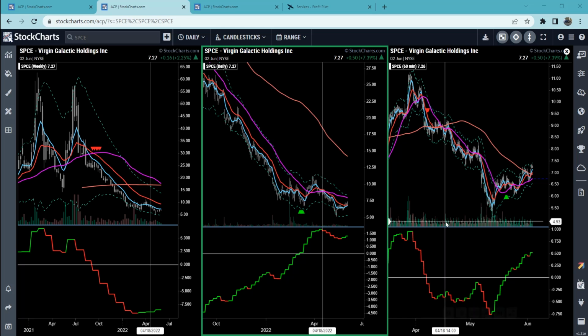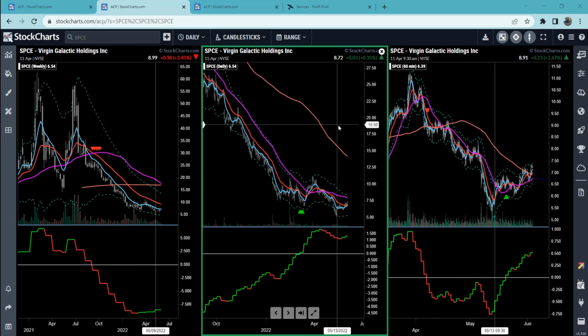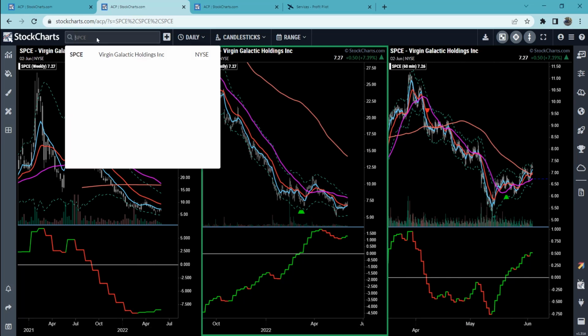I don't think this is the time that people are really going to put money to work and make these things start going up. Of course, there will be bounces and things that are potentially tradable if you want, but as far as a trend, I wouldn't worry about them.